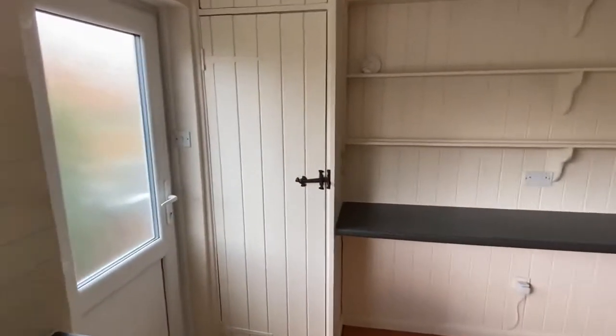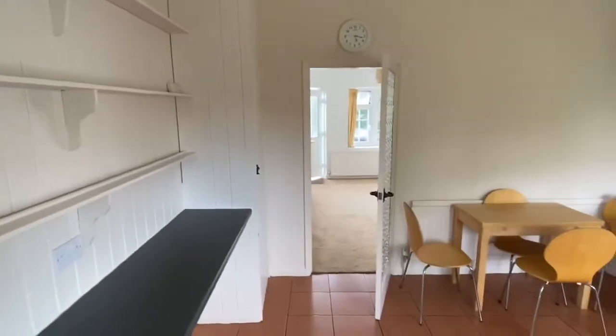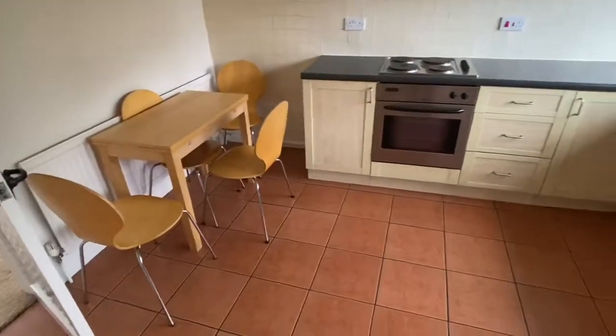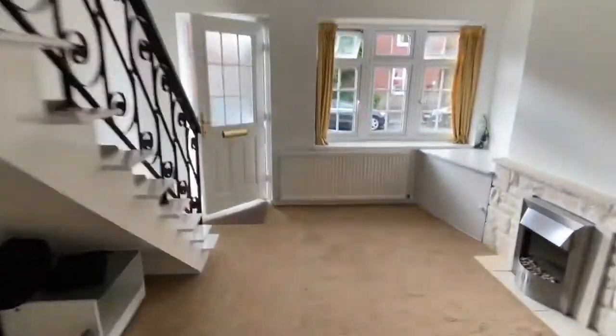Back inside we've got a combi boiler in the cupboard, more storage and a handy cupboard for storing bigger items as well. Good space for dining table, a really nice neat kitchen. Back through the lounge, let's take a look up onto the first floor.